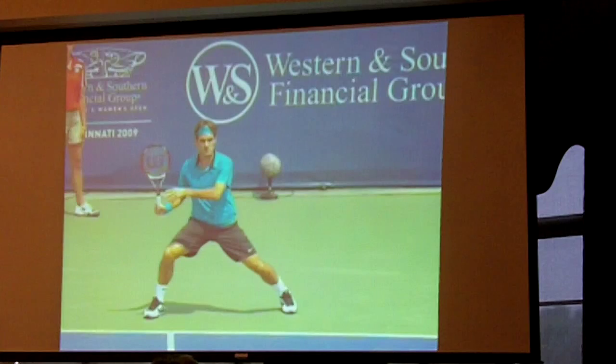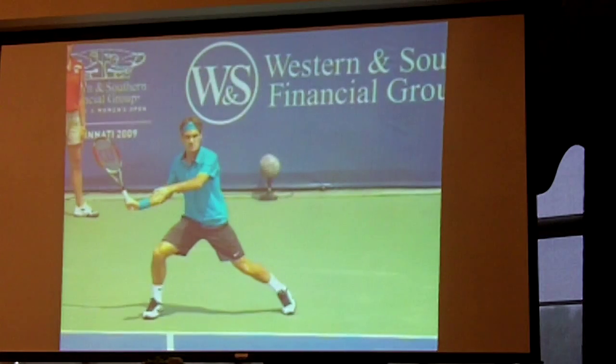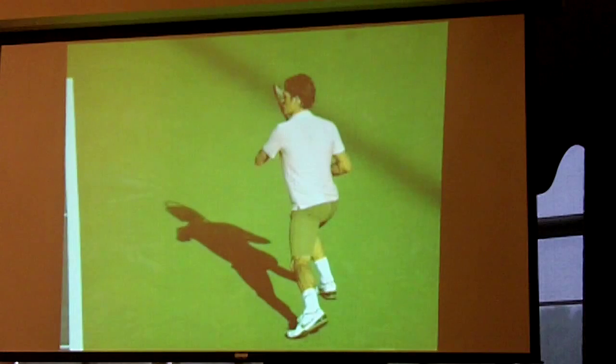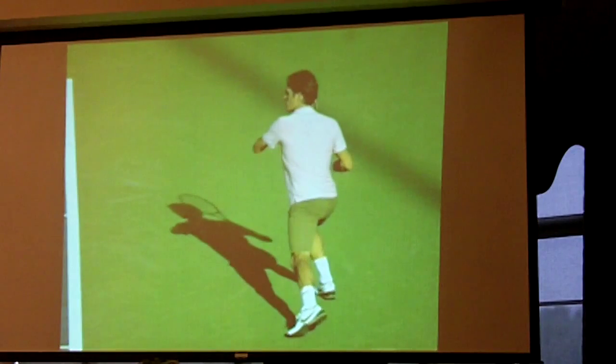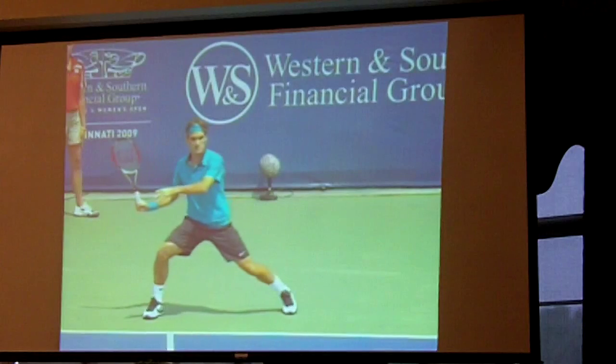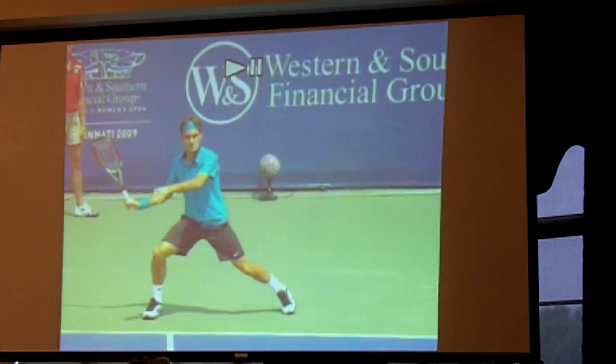Now, here's something really interesting. Look at that move right there, okay? If you look at his actual backswing after the body turn, he does not take the racket up. Look that the racket does two things. It moves back, and it moves also to the outside, okay?